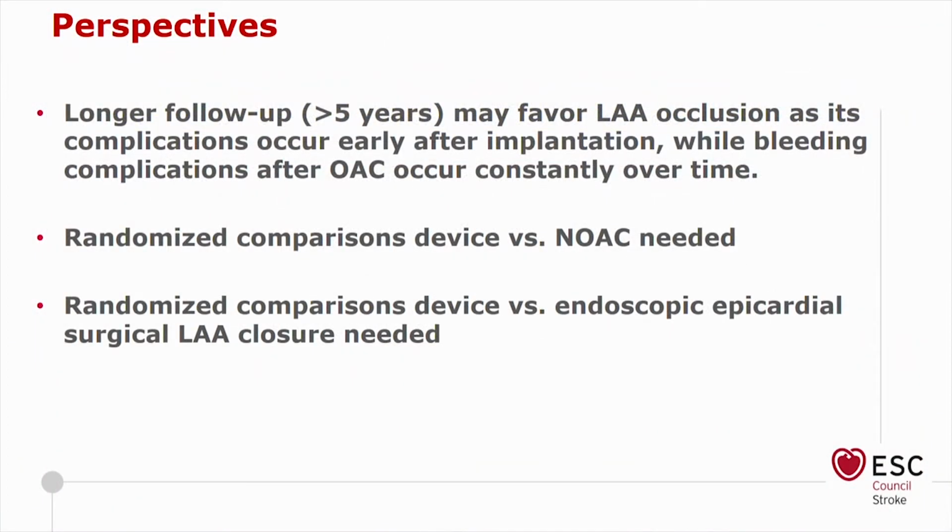What are the perspectives? The longer follow-up, as I mentioned previously, and I think the longer means at least 5 years, may favor left atrial occlusion as its complications occur early after implantation, while bleeding complications after oral anticoagulant therapy occur constantly over time and even may increase with time as the patient is getting older. Randomized comparisons between device and novel oral anticoagulants are needed, and randomized comparisons of device versus surgical left atrial appendage closure are also needed, because the surgical approach is also an interesting approach, which I could not mention here much because of time.